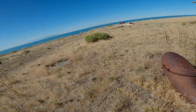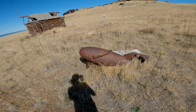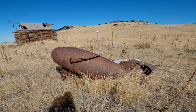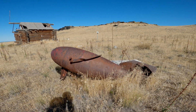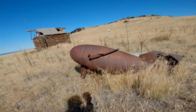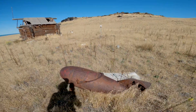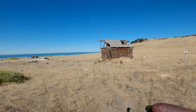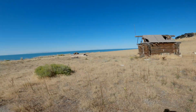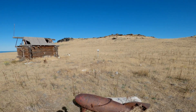What's this? Well, if you know what that is, let me know, 'cause I don't know what that is. A bomb or something. This cabin. Well, I'm gonna have lunch. Then we'll go up to the top so we can find Kit Carson's cross.